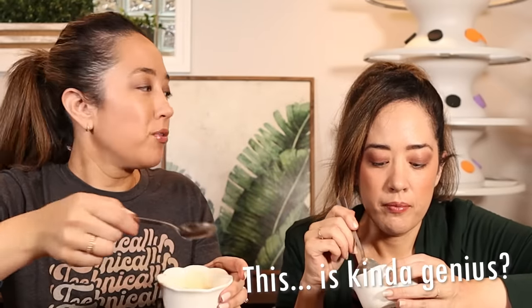Especially since it's heavy whipping cream. I eat my ice cream with tiny spoons and it really helps. It makes it feel like there's more. What's your spoon? That's like a serving spoon? I don't know. But I definitely recommend using a smaller spoon. You just get more spoonfuls. Get more bang for your buck.